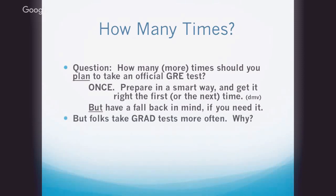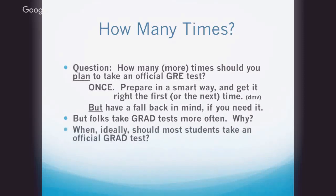But folks take grad tests more often. Why? Well, maybe nobody told them that they should take it once. Nobody told them that they should prepare in a smart way before they went in and get their best score the first time. It's unfortunate. People are taking these tests way too often. You should take it once. No sin in taking it twice. Better and cheaper and easier to take it once.